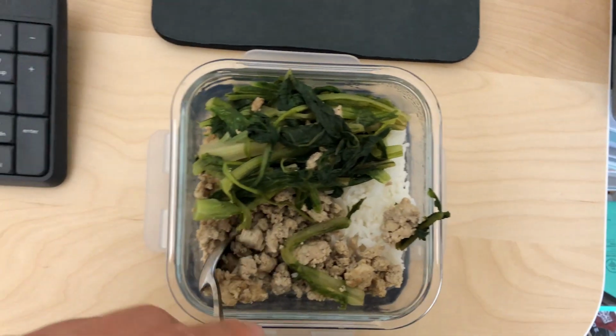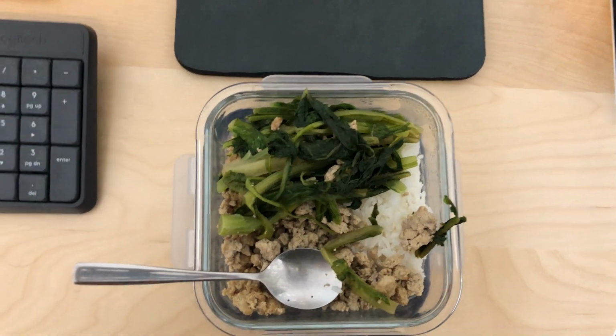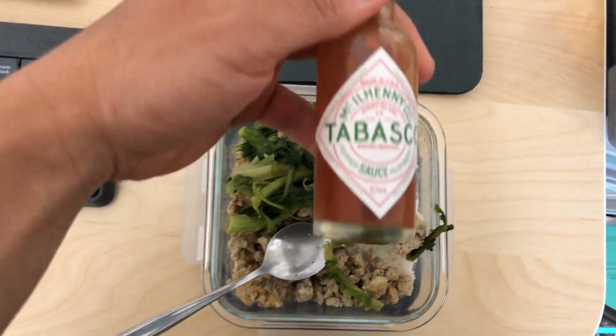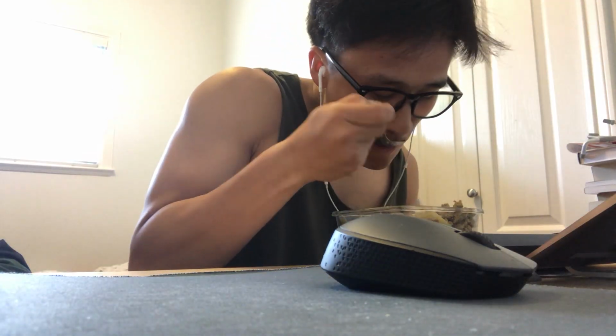Okay, so this is my lunch. I have 200 grams of turkey, and then 2 handfuls of vegetables. The vegetables I don't track, so you can eat as much as you want. And then 100 grams of white rice. Sometimes I'll add some Tabasco to it. But that's basically my lunch, and I'll check back in.